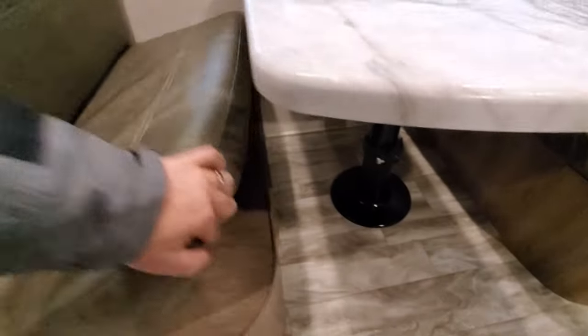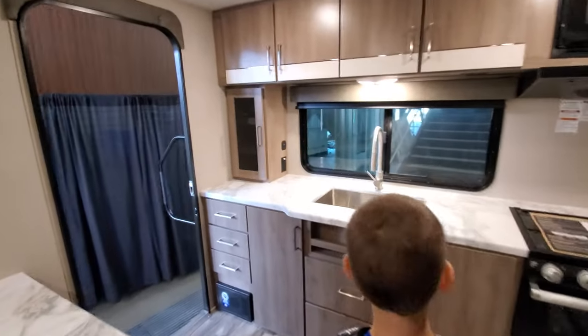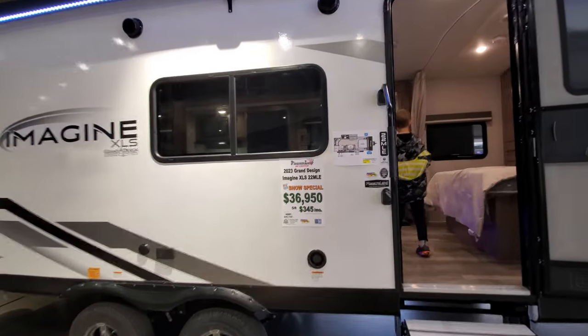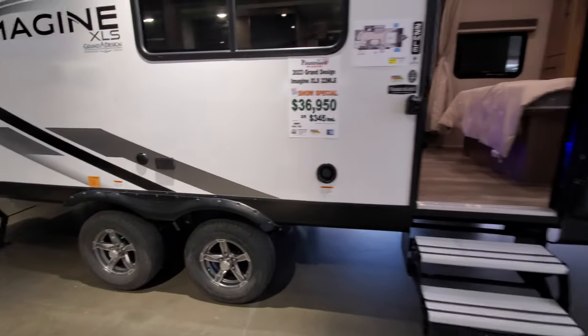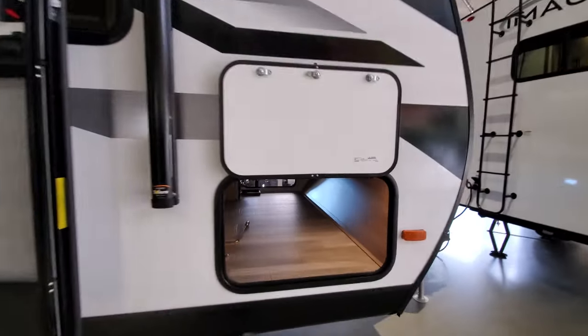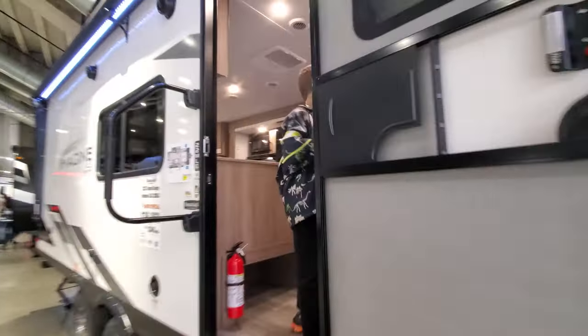Is there storage under here? Nope. Yeah, that lifts up. Well, this was interesting. They got some other of these. Let's go check them out. All right, we're going on this one. This one's a 22-foot for $36,000. Tandem axle. Cool. Look at this massive storage up front though. That's nice. Alright, should we go in?